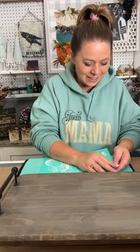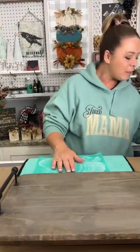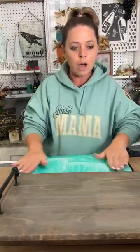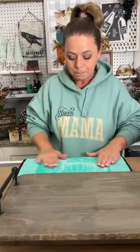All right, so these are reusable silkscreen transfers if you're new to my page, not my paste. They're sticky on the back. They can be reused over and over and over again. All you got to do is wash them off and then let them dry. And you can put them back on their backer sheet and reuse them time and time and time again.